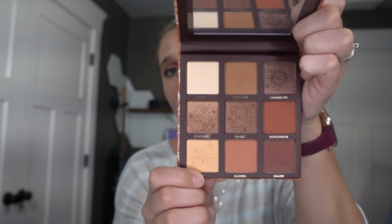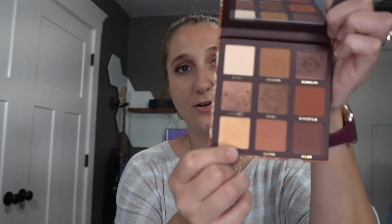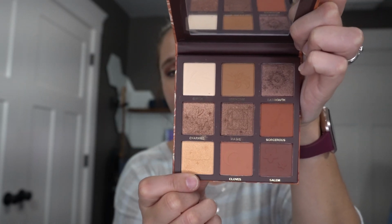Ooh, that is pretty. Let me see if I can get you close up. There's images embossed in every single shadow. And it's just a nice, warm, chocolatey fall type of color story. That is gorgeous. So let me go ahead and swatch just a couple.